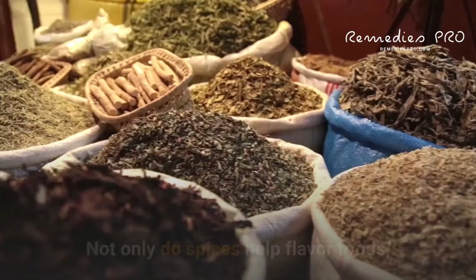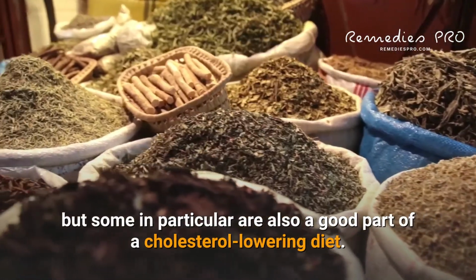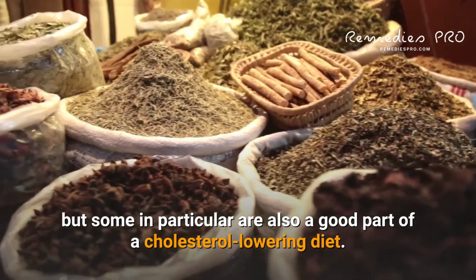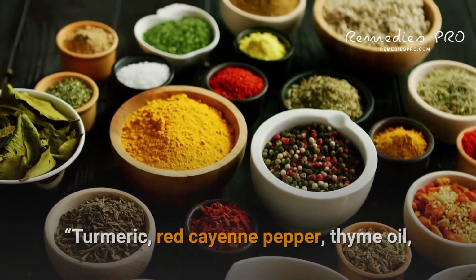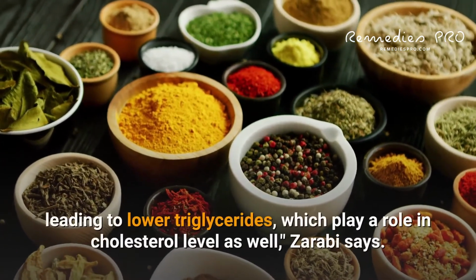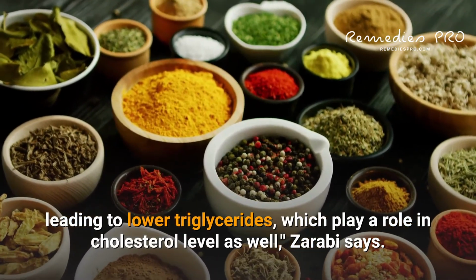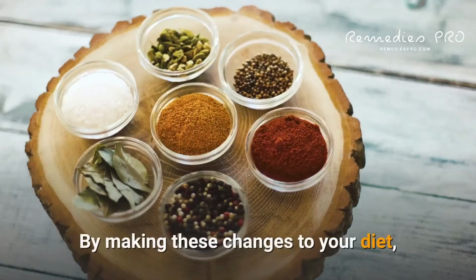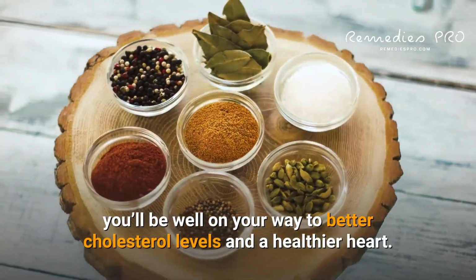5. Spices. Not only do spices help flavor foods, but some in particular are also a good part of a cholesterol-lowering diet. Turmeric, red cayenne pepper, thyme oil, and ginger are all thought to stabilize fat in the cell membranes, leading to lower triglycerides, which play a role in cholesterol level as well, Zarabi says. By making these changes to your diet, you'll be well on your way to better cholesterol levels and a healthier heart.